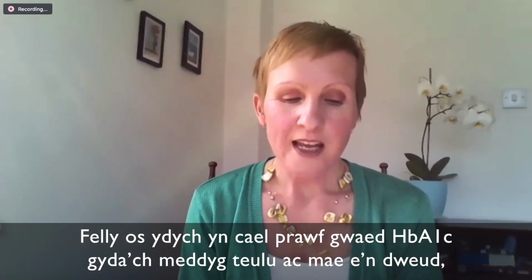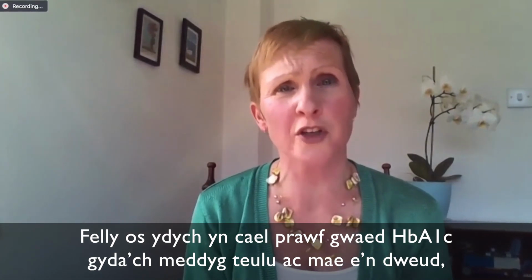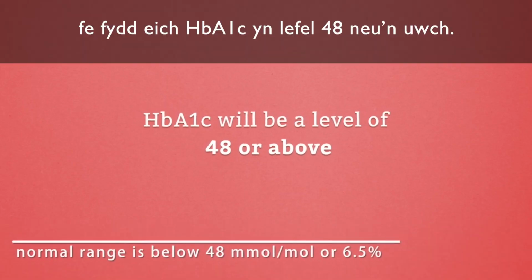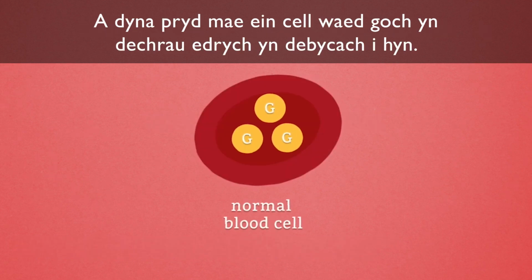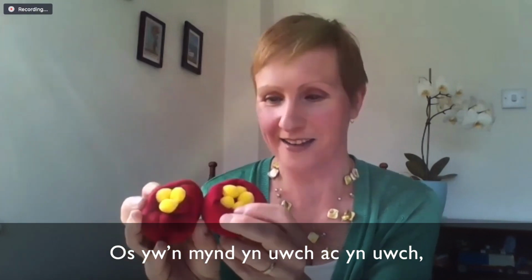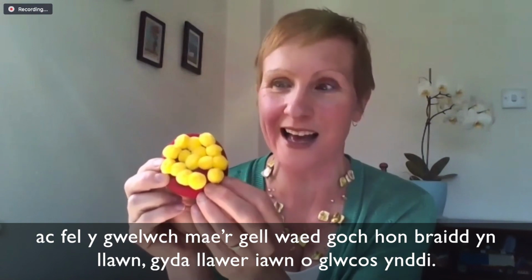So, if you have a HbA1c blood test done by your GP, and you are told you have diabetes, you need to come in and we need to have a chat about it, your HbA1c will be a level of 48 or above. And this is where our normal red blood cell starts to look a bit more like this one. If it goes higher and higher, as you can see, I've got a rather packed red blood cell there with lots and lots of glucose there.